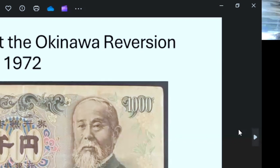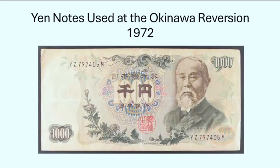All right, we're going to be talking about what happened in 1972 when Okinawa reverted back to Japanese sovereignty. The U.S. and allies invaded Okinawa in April 1945, and after a couple of months of very hard fighting, pushed the Japanese out of Okinawa. And when the war ended and the treaty was signed, Okinawa remained under U.S. trusteeship for another 20 years. The treaty was signed in 1952. It wasn't until 1972 that Okinawa actually reverted back to Japanese control.